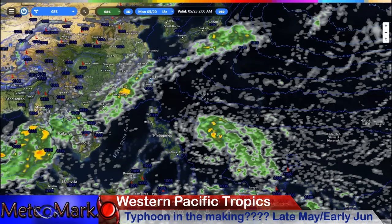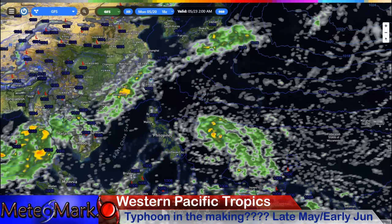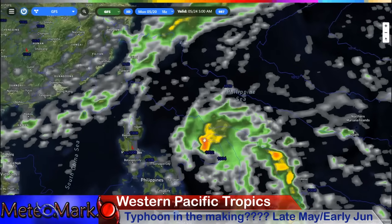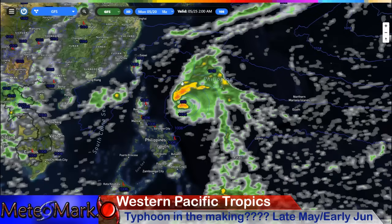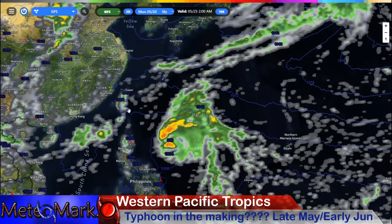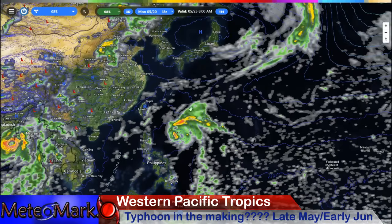What I want to focus on is right here, east of the Philippine Islands. Let's take a look, see how the evolution of this plays out. This is what I've had my eyes on for quite some time here into the Western Pacific. It does pinwheel towards the east here as we get a hung up frontal boundary around the Taiwan area. You can see Taiwan here, the northern Philippines. Watch what starts to happen here.